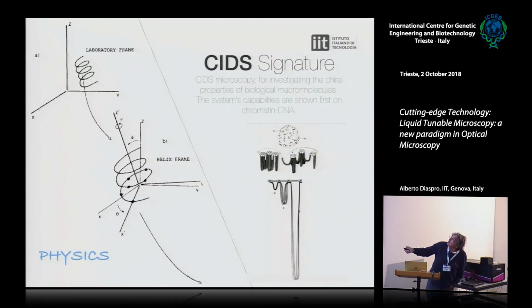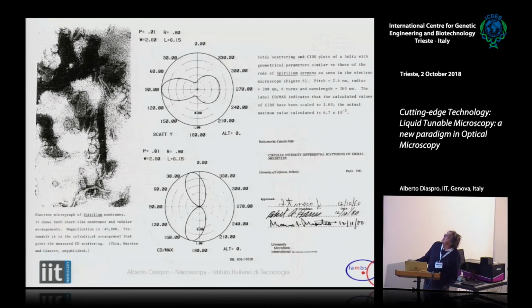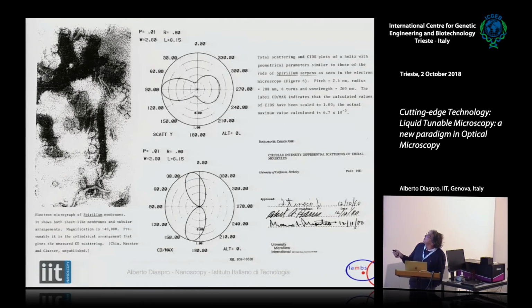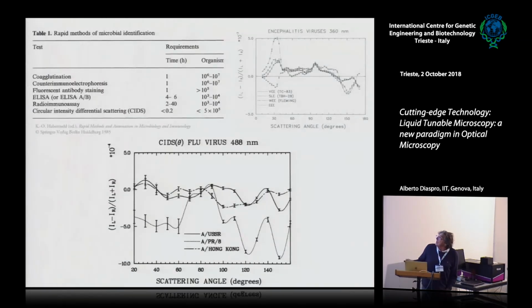Now, if you think about chromatin and you think about this, and you go back to the 80s, you find a thesis by Carlos Bustamante that implemented in a very brilliant way the Ashkin optical traps. Carlos Bustamante had his thesis on circular intensity differential scattering of chiral molecules. At that time, this property was used for detecting different bacteria, different inflammation or whatever.